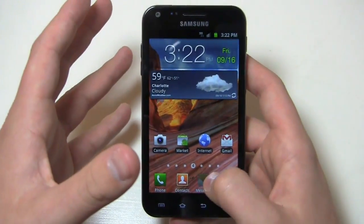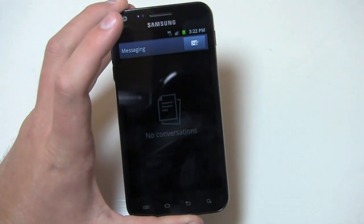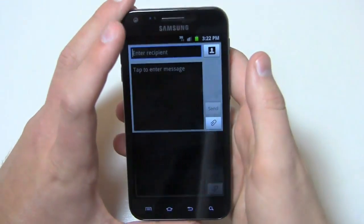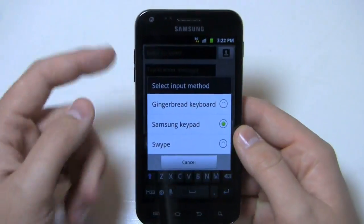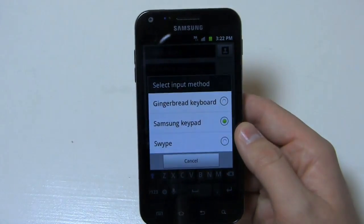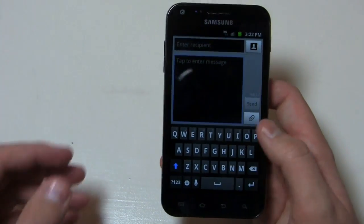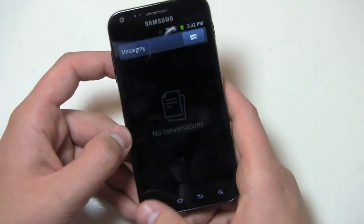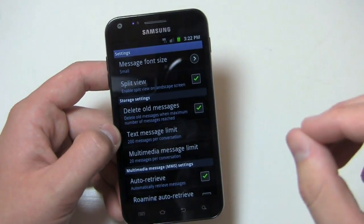Let's jump right in and take a look at messaging so you can see the new form factor. Now, something that's different, if you remember my review of the Galaxy S2, the international version, there are some things that are omitted from this device. I'll show you the input methods first. You can use Samsung Keypad or Swipe, which come pre-installed out of the box. Gingerbread Keyboard is a third-party keyboard from the Android market that I've downloaded, but the one thing you're going to notice, and we'll go into settings so you can see, is you're unable to customize the font or the text messages rather.